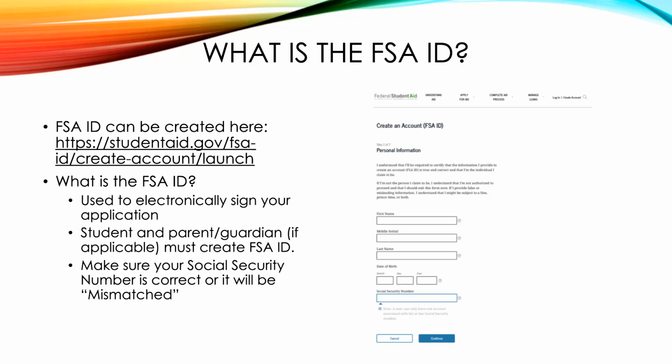This is the correct website, as you can see here. This is the correct website that you go to in order to create that FSA ID, and this is what it should look like. This is just the first page. It will ask you for your social security number down here, and then address, contact information, whatnot, and the next steps.